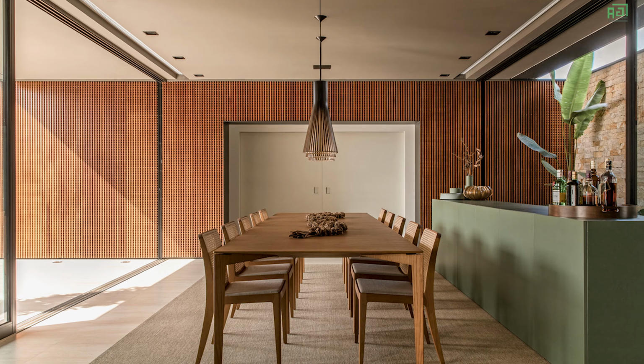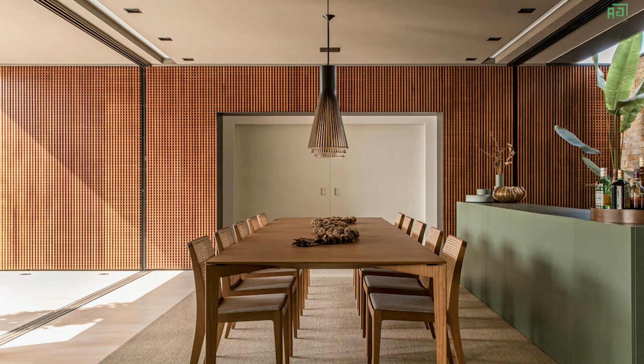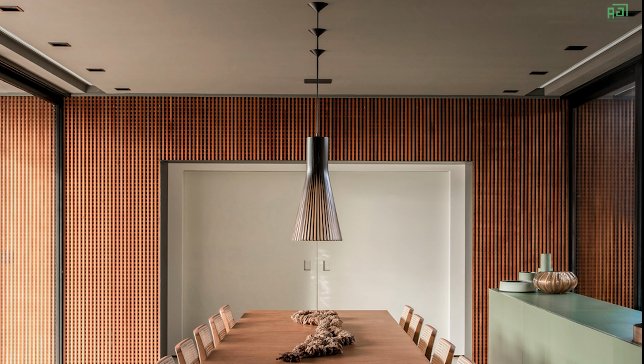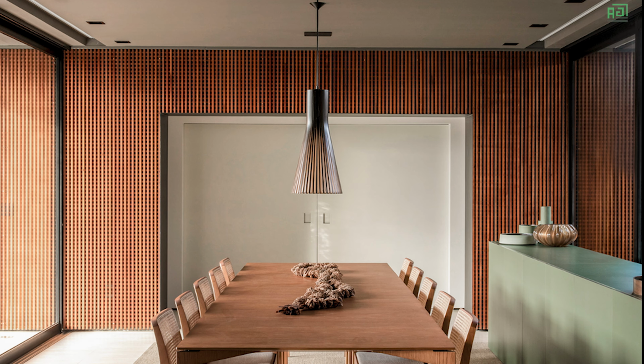A focal point of the design is the dining room, strategically positioned between the service area and the double-height living room. Offering views of the pool and an internal garden, it promotes seamless integration with the outdoors, inviting residents to immerse themselves in nature.